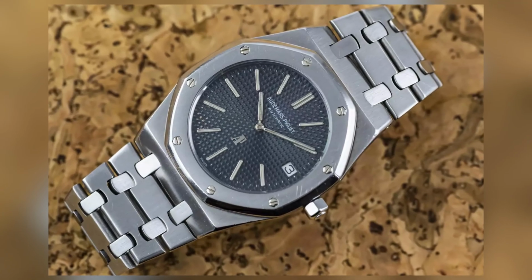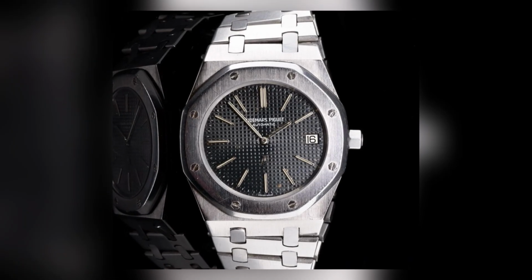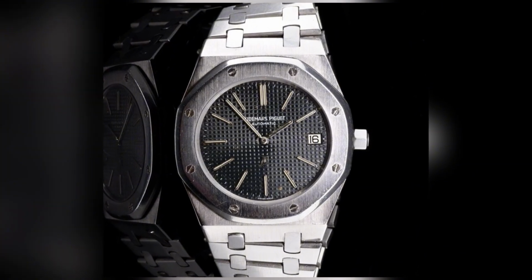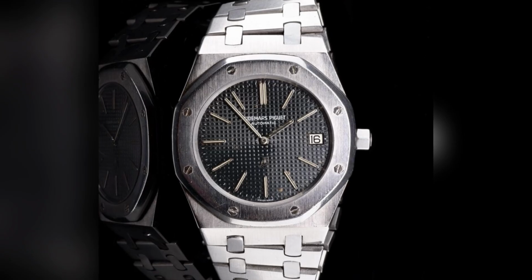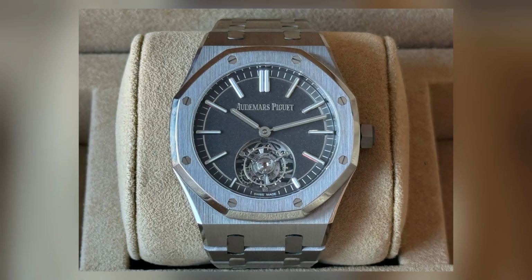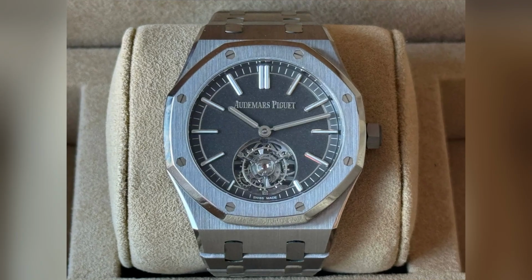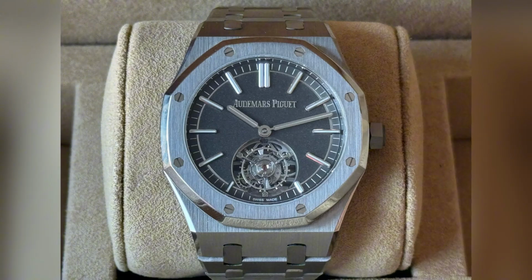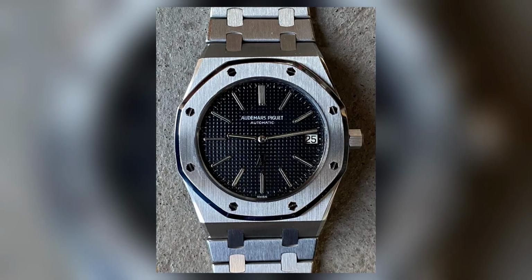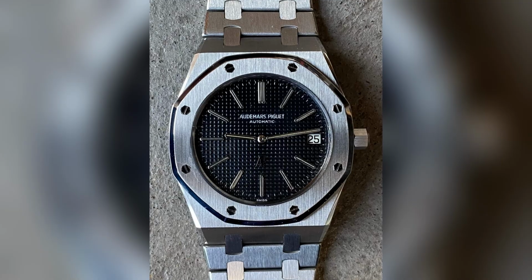It sweeps across a blue tapisserie dial that ripples like the first waves of a tempest, luminous markers and Dauphine hands cutting through the haze like lightning's edge. Integrated bracelet, supple yet unbreakable, binds it to the wrist as destiny to the divine. This is Audemars Piguet's apotheosis, the watch that birthed an empire, defying convention with stainless steel swagger, transforming luxury from gold's tyranny to steel's sovereignty, a timeless insurrection that still quickens the blood, reminding us that true mastery doesn't follow time. It redefines it, leaving every beholder breathless in the shadow of its eternal flame.